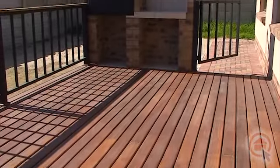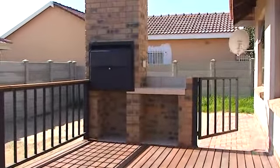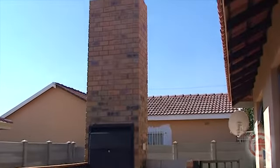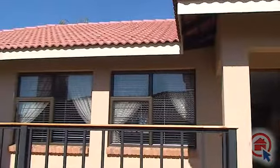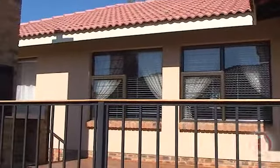Outside there's a wooden deck with a built-in braai and a double garage. Be sure to come and view all this home has to offer at your earliest convenience.